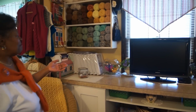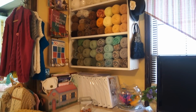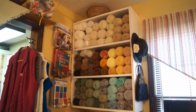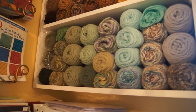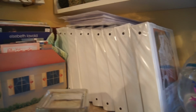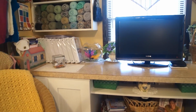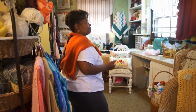Here is my television. My two friends, Knit and Purl. Here's the second stash of yarn. And all of my patterns are in my white binders. And I'll show you this in detail later. But I just wanted you to get an idea of my jam.